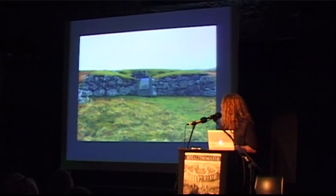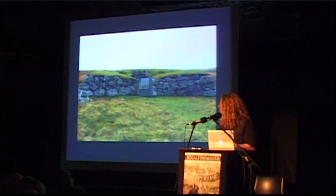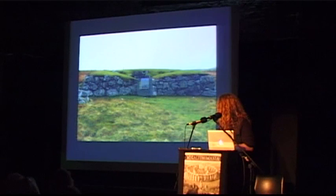So this is Stanneydale Temple, and it's the only site on the island that really suggests that larger ritual gatherings were happening there. Orkney is very different. Orkney has many huge sites, but on Shetland, this is the only one that's been discovered that suggests that larger events were happening. I love the way Historic Scotland have put their little garden gate on it. It kind of changes the atmosphere of the whole site.